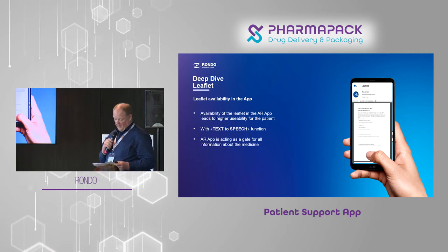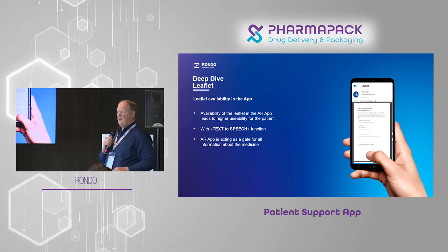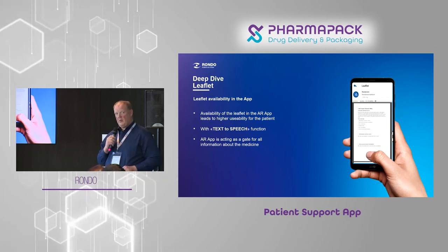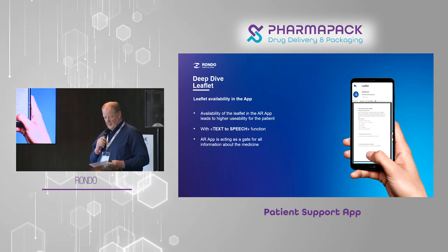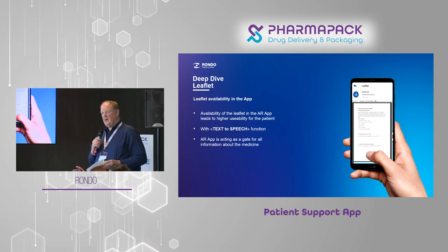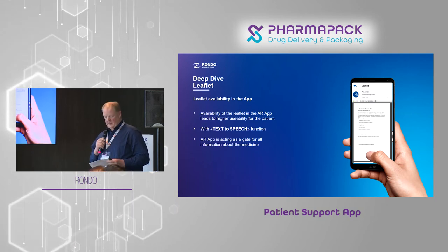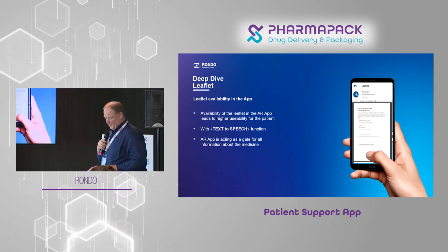The text-to-speech function will support patients with a handicap, maybe blind patients or people who are not able to read the leaflet anymore. The patient app creates a link between the analog and the digital world of packaging in the pharmaceutical industry, and simplifies the life of the patient.